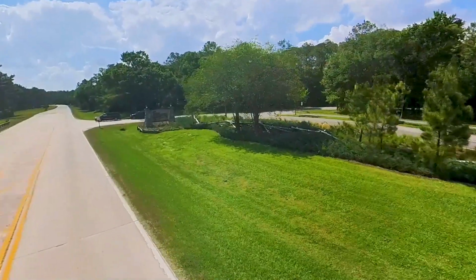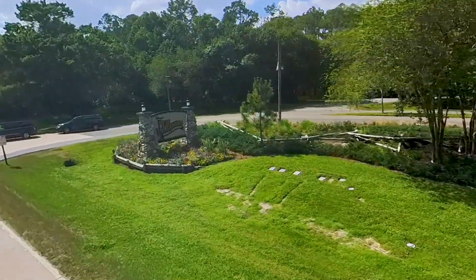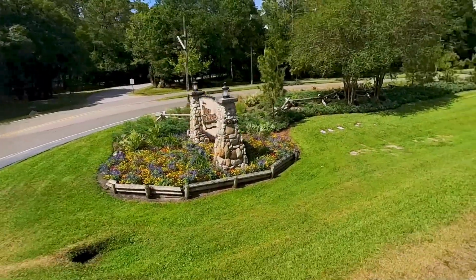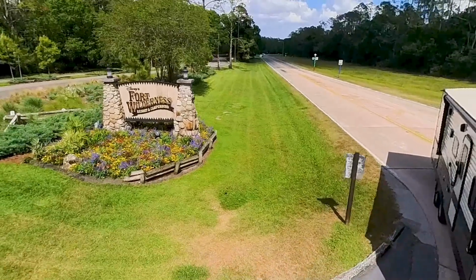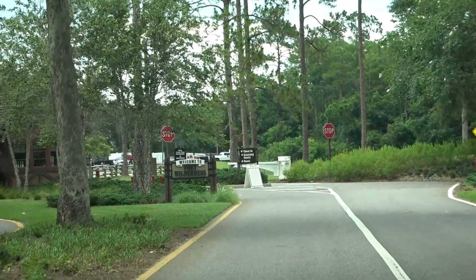You can check in on the My Disney Experience app about 60 days before your resort arrival. If you didn't do that, you can also check in at the resort. You pass the guard gate, and to the left-hand side, there's a big area where you can pull up with the camper. It looks like an old school toll booth, and they will check you in there and give you your site number.